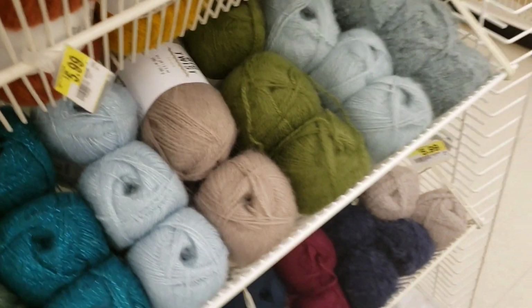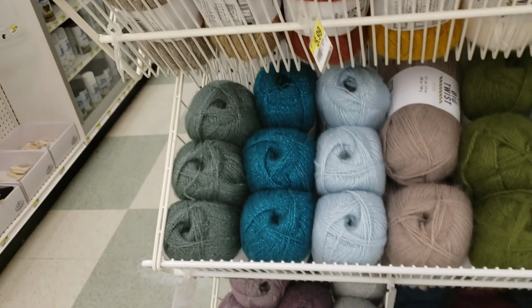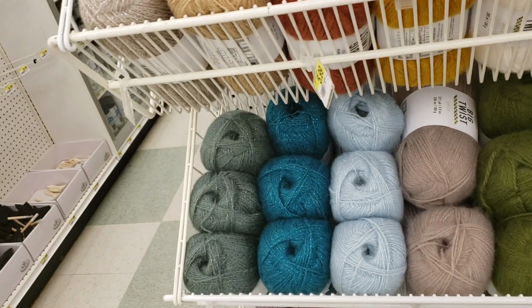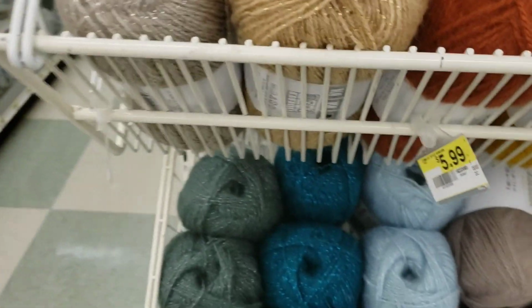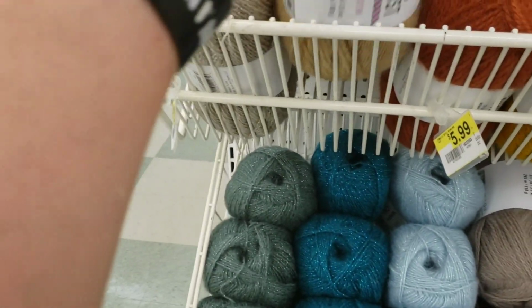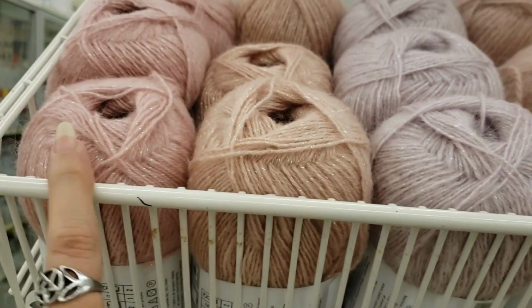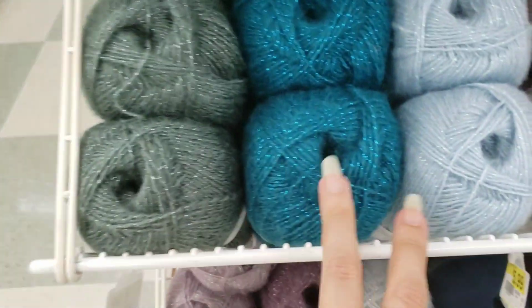Okay, so I am on the hunt for the Big Twist Arcade yarn, which they say I have 6 of available in the store. And David just found something that I'm about to go check out. But I also wanted to show you guys that I just found some more Big Twist stuff. These are so pretty, Big Twist Glisten. Look at this. Some of this might be going home with me today, you guys, not even gonna lie. All of this on this side of the shelf is Glisten. There's 3 different colors here. This one's my favorite, right here. There's 2 colors of it here, and 3 different colors here. Look at these.